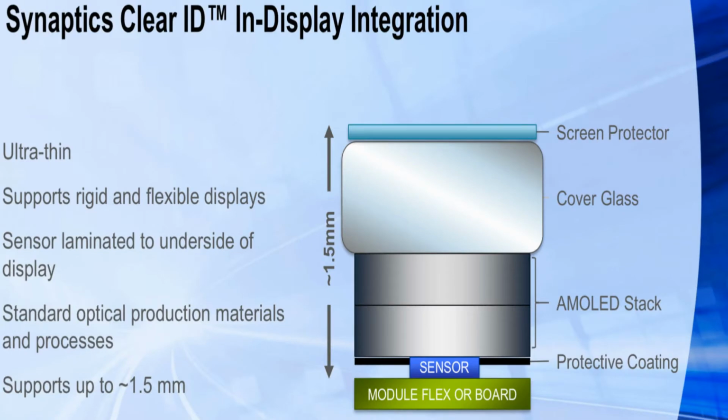It may have fingerprint scanners on the screen itself. Synaptics, along with Vivo, has brought their very first prototype of an on-screen fingerprint scanner. It's called the Synaptics Clear ID on-screen fingerprint scanner. It uses optical fingerprint recognition technology built into the OLED display. And Synaptics says at the moment this fingerprint scanner can be used only for phones which have OLED display panels.